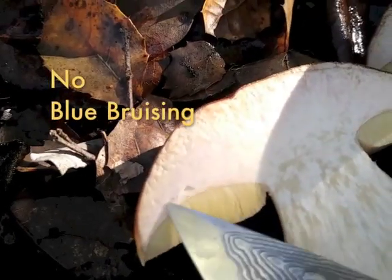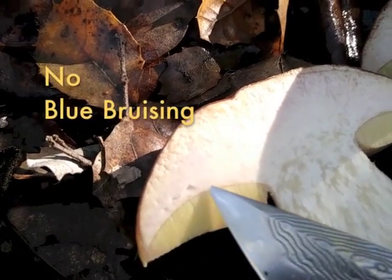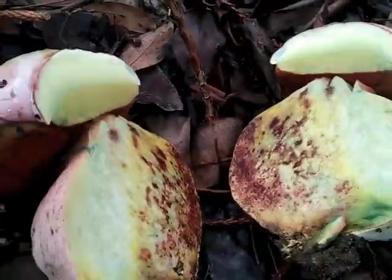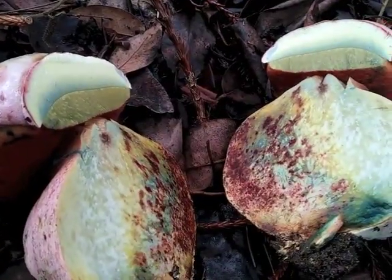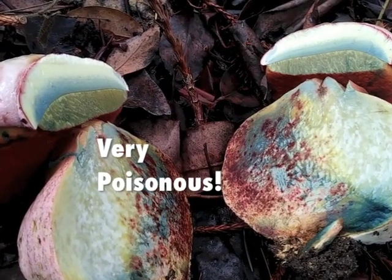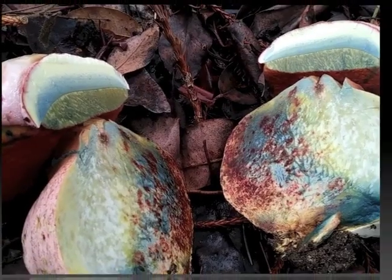Porcini should also not bruise blue when you damage the flesh. Here's an example of a mushroom that bruises blue and grows in the exact same habitat as porcini. This mushroom is very poisonous. Now that you know where to look and how to identify it, we're going to grab some friends, head out to the coastal pine forest, and see what we can find today.